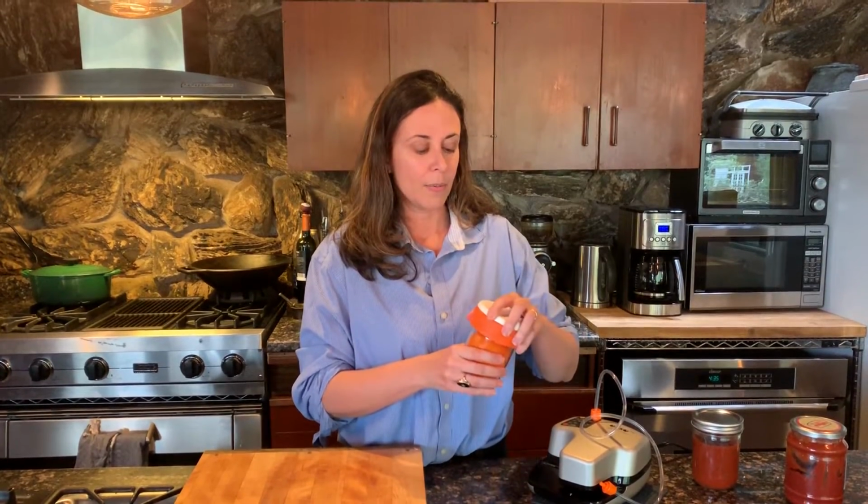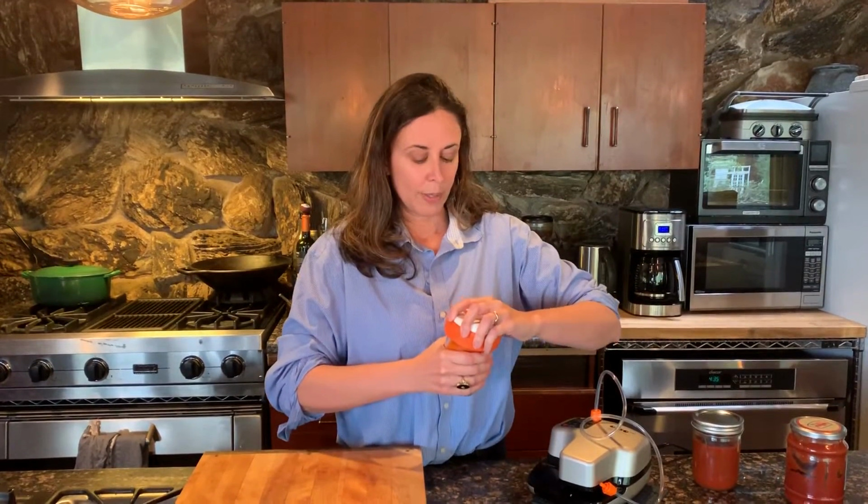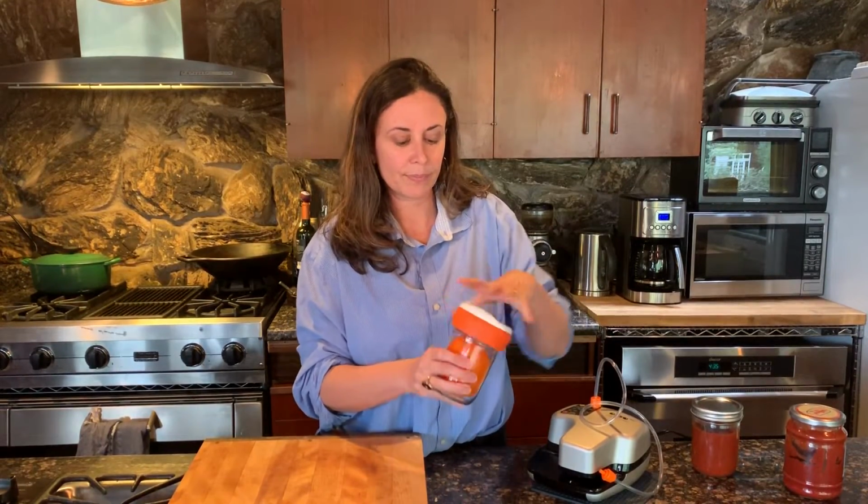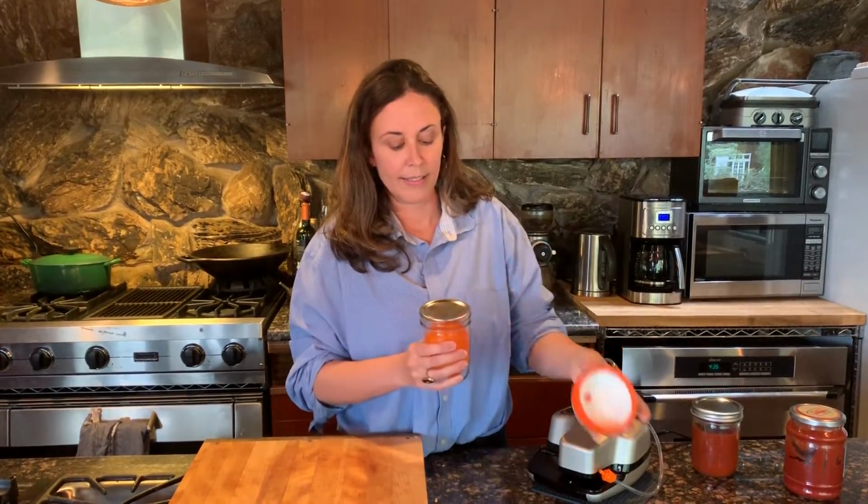Okay, so now we've removed the air from our jar, and we want to take off the jar sealer. So lefty loosey, we're going to unscrew it and take it off. And as you can see, the lid has been sealed.